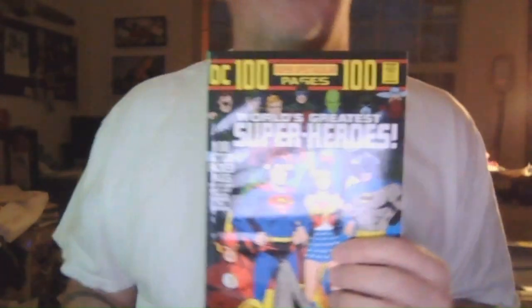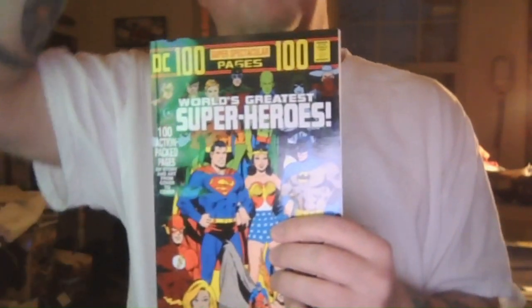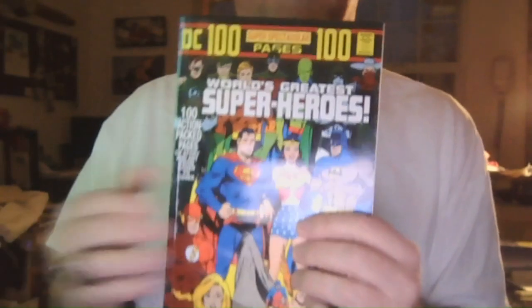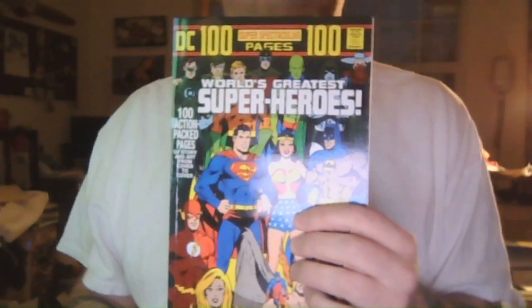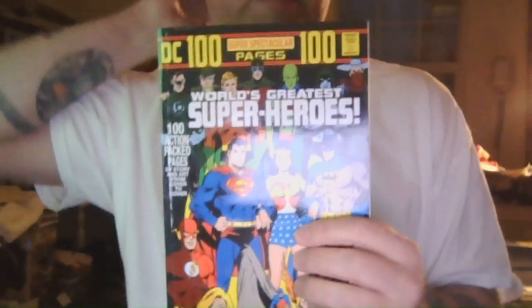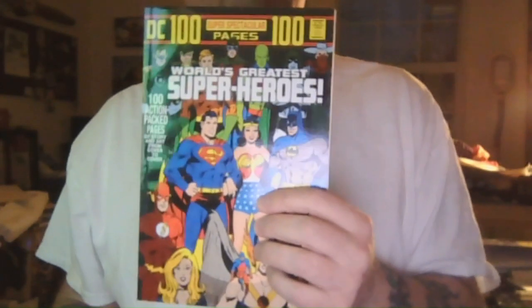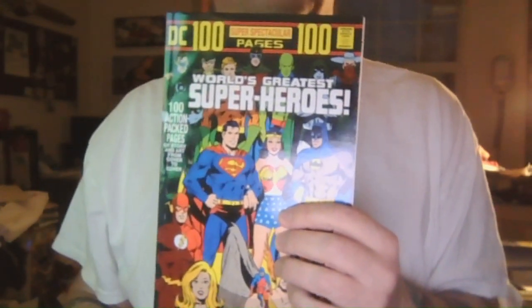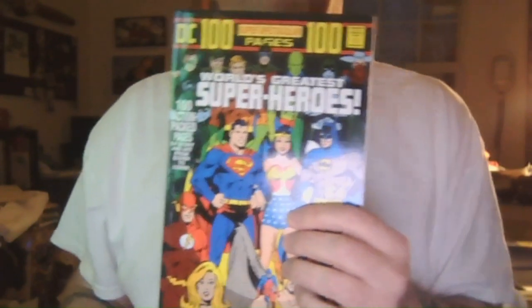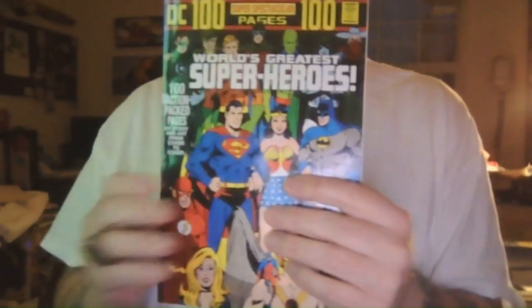The 100-page Super Spectaculars ran for a couple of years, 71 to 73, and then instead of being separate from the lines, they'd have the Superman or the Superboy or Batman family, Superman, etc. Started with issue 4 for some odd reason, and then went clear to issue 22, which is the Flash, and we'll probably be talking about that because I still have it, but no facsimile edition there.